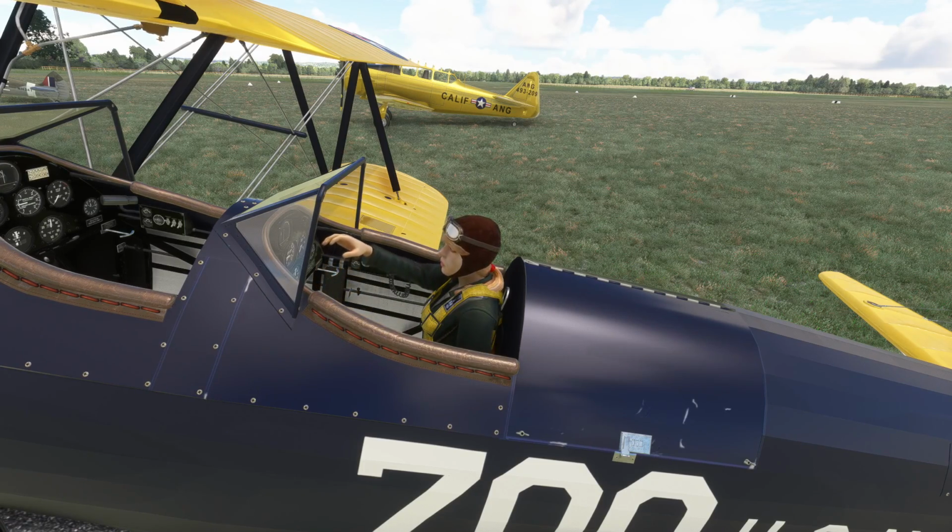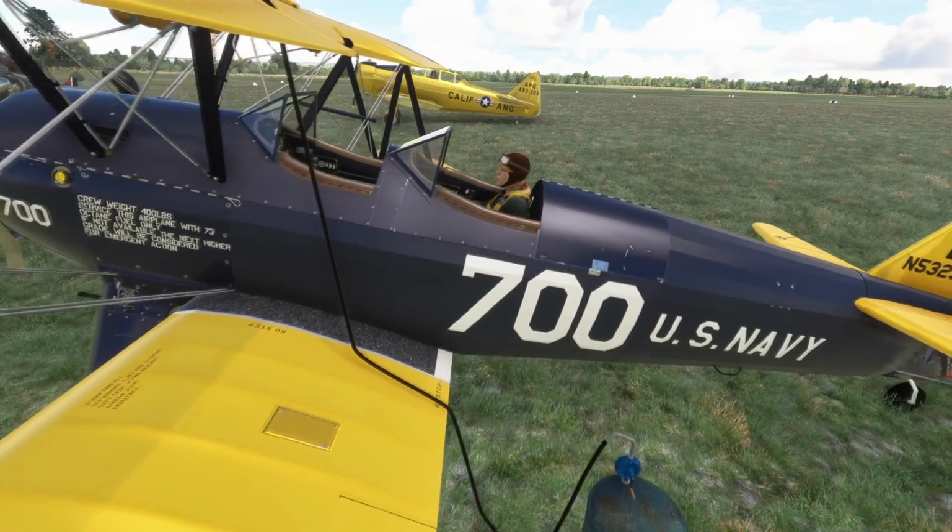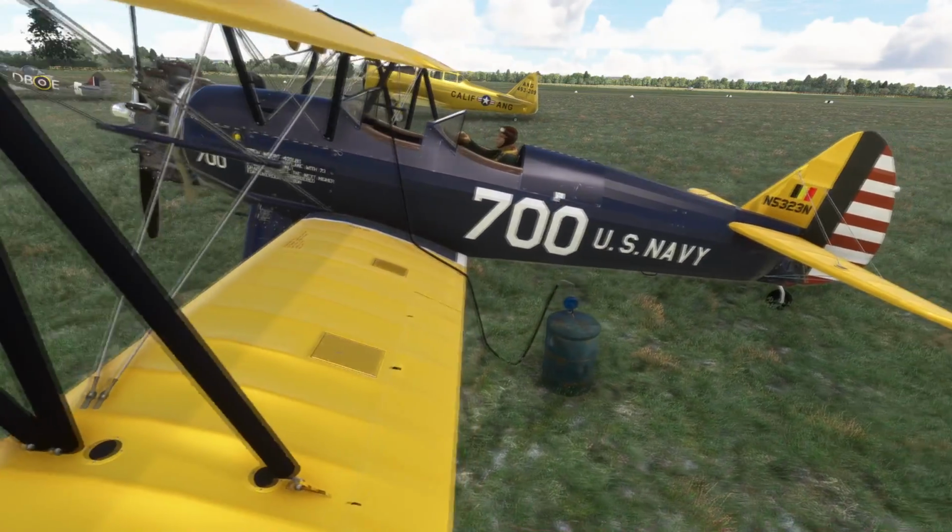So you'll have a pair of vintage pilots to use in any aircraft you want, which is surprisingly a cooler feature to add to what you're paying for. You get 2 vintage pilots included in that, so the value improves, to be honest.